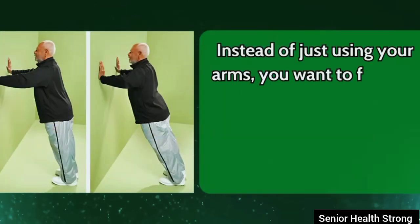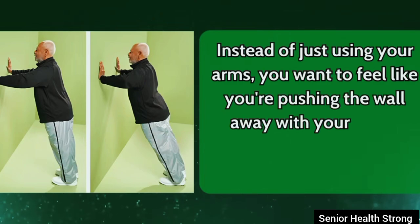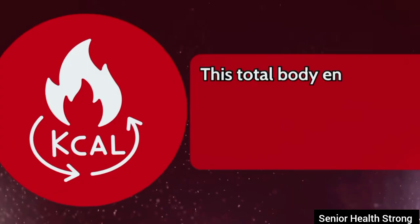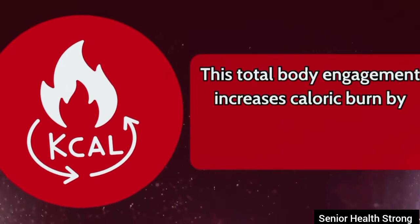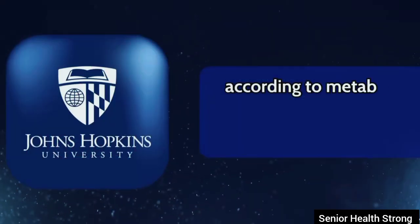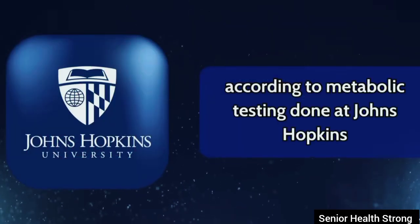The magic happens during the pushing phase when you press yourself away from the wall. Instead of just using your arms, you want to feel like you're pushing the wall away with your entire body, especially your core muscles. This total body engagement increases caloric burn by 67% compared to regular push-ups, according to metabolic testing done at Johns Hopkins.